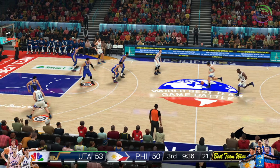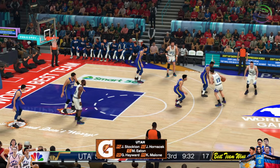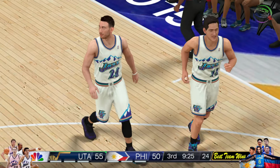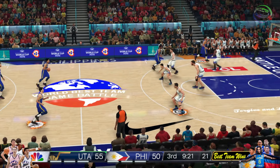Awesome. And for Utah, they've got Gordon Hayward. And it's Hornacek in at the shooting guard position. Stockton, pass to Hayward. Lets it fly from 18. Yep, that one's good. A staple of Hayward's offensive arsenal. Give him room to fire from there, and he'll take it.